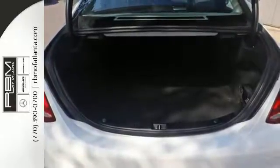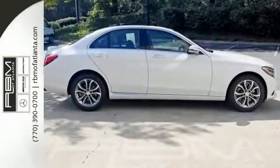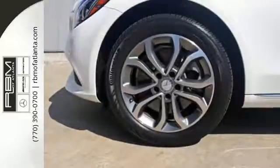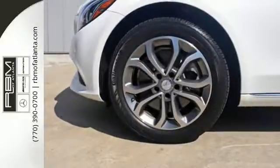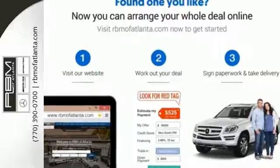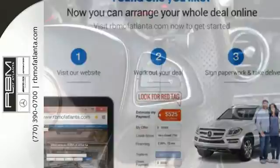And understand it too. The 2-liter turbocharged engine with Dynamic Select will be all you need to know. The power driver's seat with memory and dual zone climate control smartly complement that power with comfort. The Bluetooth and touchpad controller offer convenience, and the Collision Prevention Assist Plus and Attention Assist ensure safety.